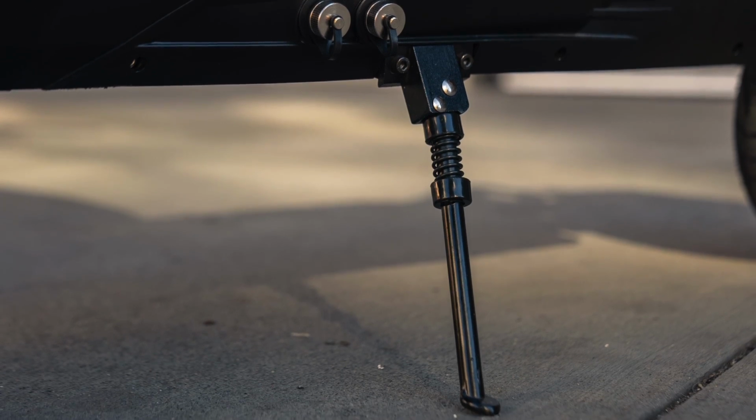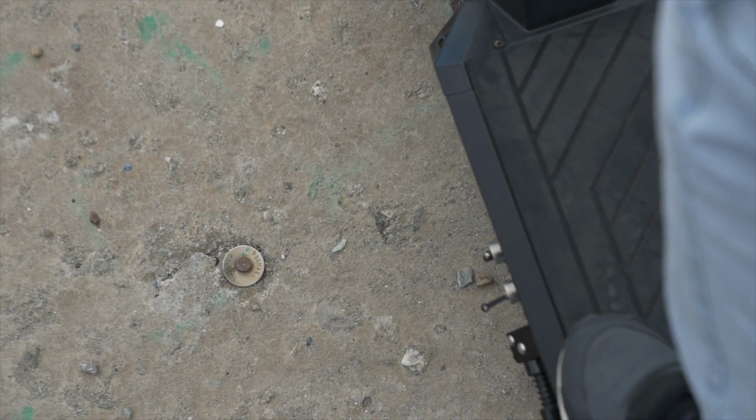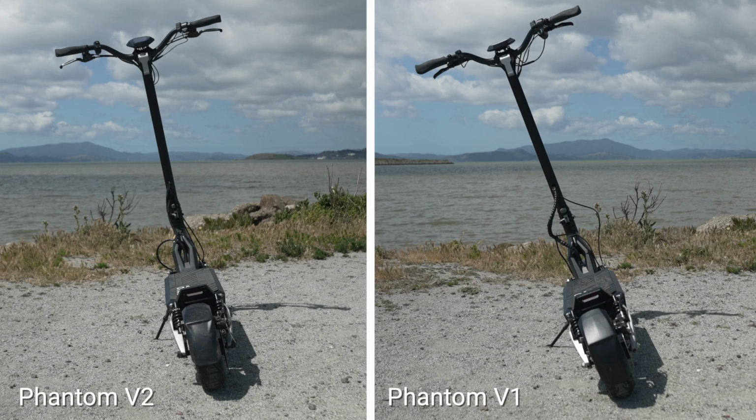At 1,000 miles, the steel kickstand on the V2 still feels good. It's easy to kick with your heel and completely stable when parked. The aluminum side stand on the V1, not so much. Fortunately, all V2s come with the new steel side stand, and it's included in the V1 upgrade kit.